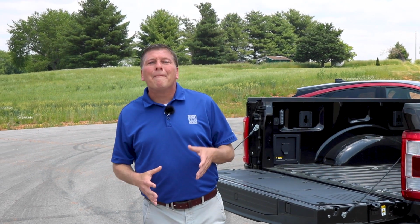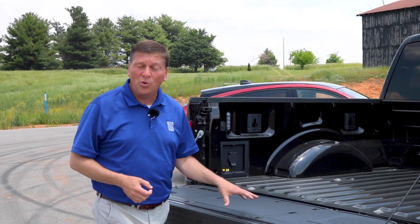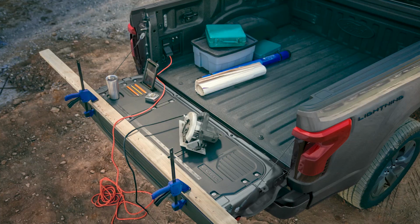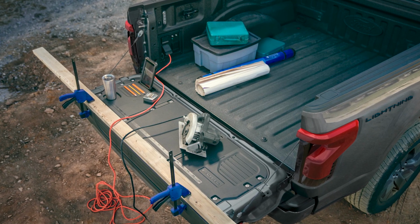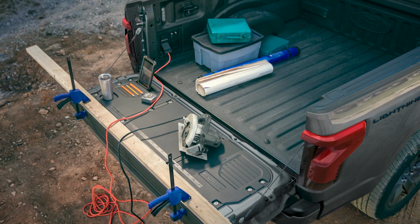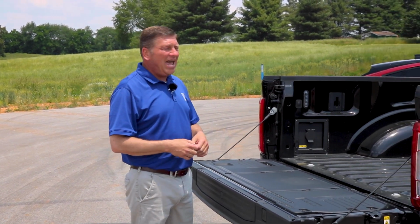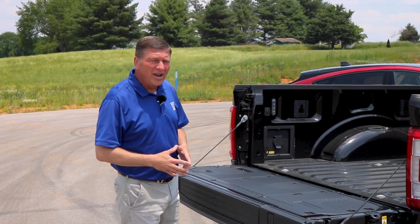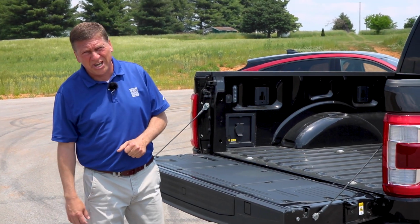Okay guys, we're gonna come around the back of this vehicle, and I'm gonna tell you a few things that the F-150 Lightning has that's very similar to what the 2021 F-150 has, and that is this work surface right here integrated into the tailgate. You can expect to see that on the F-150 Lightning just like you did on the 2021 F-150. But the big thing back here that we need to touch on with the F-150 Lightning that absolutely blows everything away is going to be the 9.6 kilowatt onboard generator.